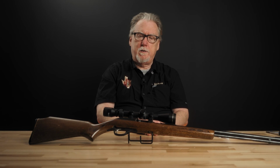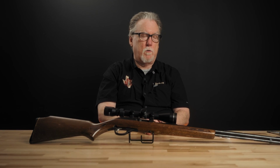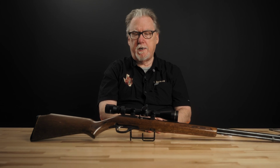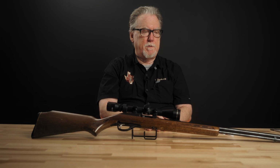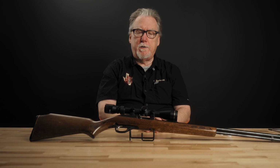So this gun is no longer in production, and most, or rather all, of the new parts of this gun have dried up. So any parts that are out there now are parts that have been cannibalized from older guns. And we've talked about that in several other videos. It's kind of a coin toss as to whether the part you get is going to be better than the part you have. So I'm going to take this gun out of the stock real quick and show you some of the part failures or potential part failures on this gun.